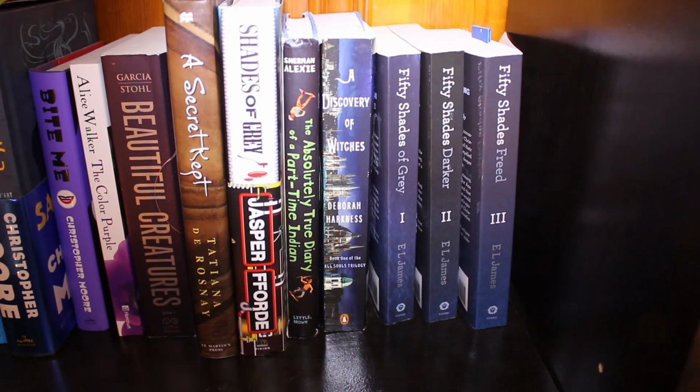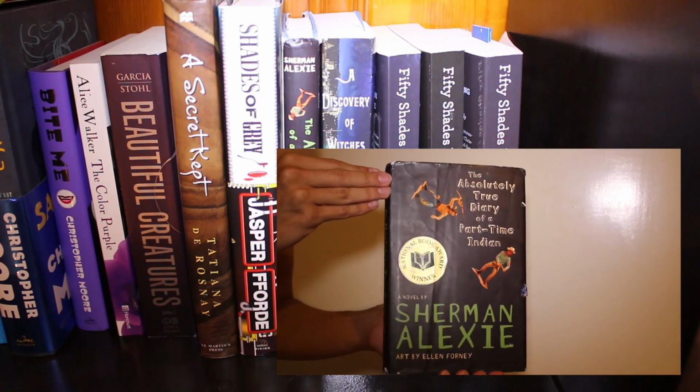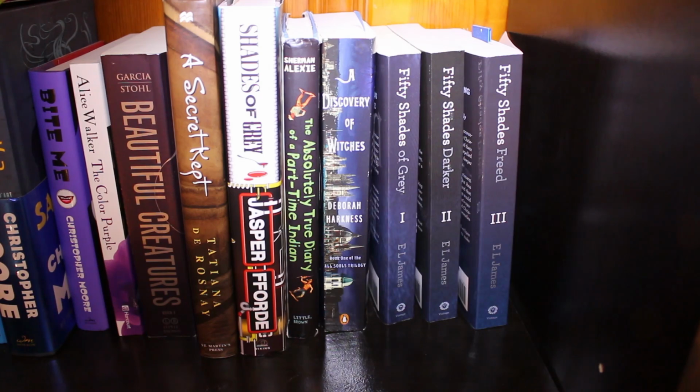Next we have Shades of Grey by Jasper Fforde, and yeah, I haven't read it yet, but it's a dystopian about, I believe, you get ranked based on what colors you see, so I'm really excited to read it. Next we have The Absolutely True Diary of a Part-Time Indian by Sherman Alexie. Again, found it at Goodwill. I heard good things about it. That's a lot of how these stories on my books go, so yeah.